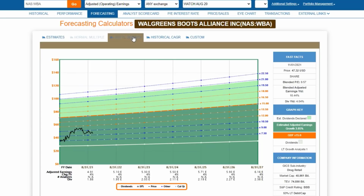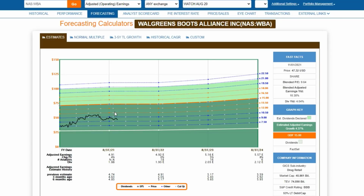Now, analysts are currently giving them only about a 4%, 3 to 5 year long-term growth, but the company believes that once they get past like 2023, they should be serving double-digit growth. So if you're looking at it as a long-term investor, they could be very, very interesting.